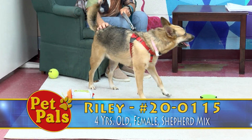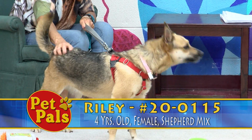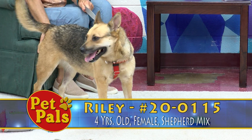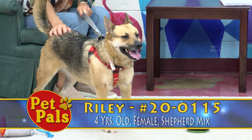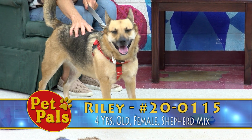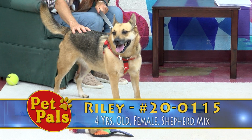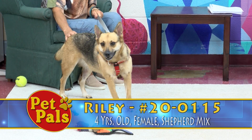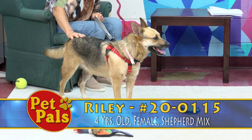The previous owner did say that she's been around other dogs as well as children. She's playful, energetic, friendly, afraid of noises, which we've all definitely noticed. They say that she's a fence jumper, and that she does walk nicely on a leash, but she's got some issues with it that we've seen here. They said that she is house trained. So she has a lot of good things working for her, but she will definitely be a bit of a project dog for somebody.